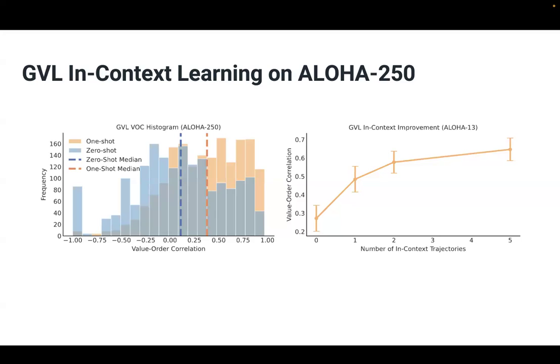Compared to the OXE data set, you can clearly see the bars are shifting to the left. But with one-shot example, the prediction actually becomes a lot better, shifting to the right. And we didn't stop at providing one in-context trajectory as an example. We scaled it up substantially by feeding in 1, 2, and 5 in-context trajectory examples. And the average value order correlation on these Aloha tasks steadily improved.